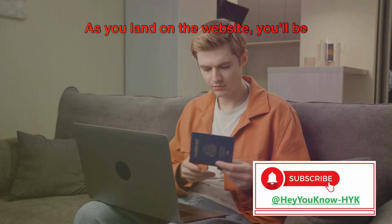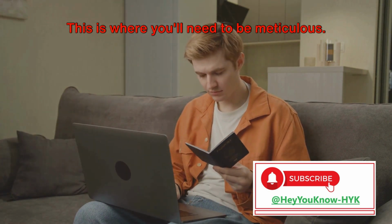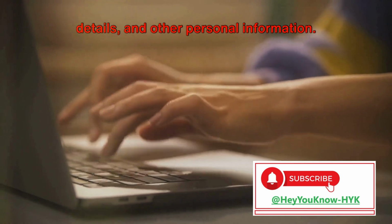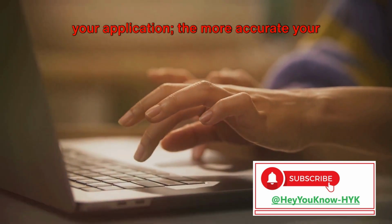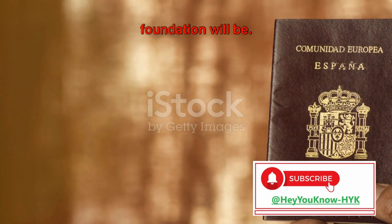As you land on the website, you'll be prompted to fill out the necessary information. This is where you'll need to be meticulous. You'll be asked to provide details like your name, date of birth, passport details, and other personal information. Consider this step as the foundation of your application. The more accurate your information is, the stronger your foundation will be.